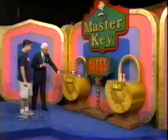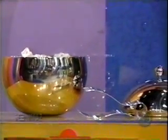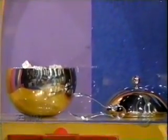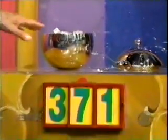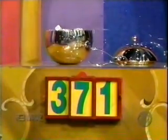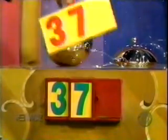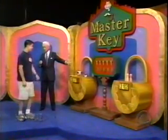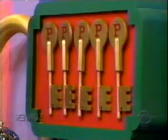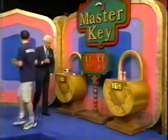What's the first prize, Rod? First, Bob, have a ball with a shining sphere-shaped stainless steel ice bucket. The insulated bucket is paired with gently curved contemporary ice tongs. Now, do you believe that prize is $37 or $71? $37. He says he believes that it is $37, and he is right. Choose a key from the board. Very good. Let's step over here now.